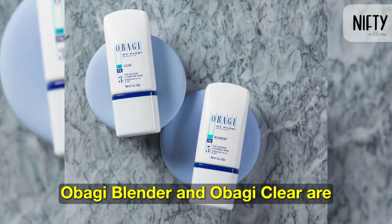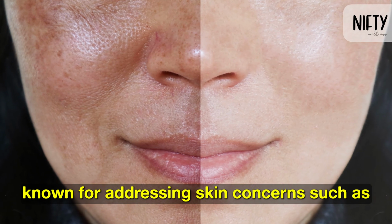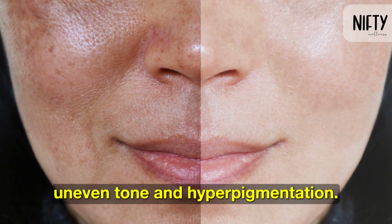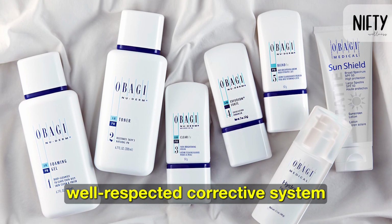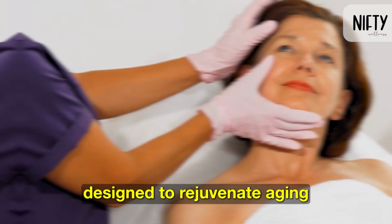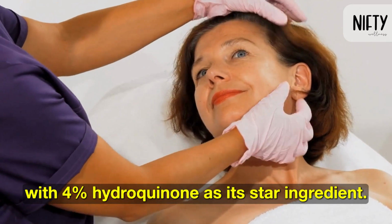Obagi Blender and Obagi Clear are two remarkable products in the Obagi skincare line. Known for addressing skin concerns such as uneven tone and hyperpigmentation, the Obagi new derm system is a well-respected corrective system designed to rejuvenate aging and photo-damaged skin, with 4% hydroquinone as its star ingredient.